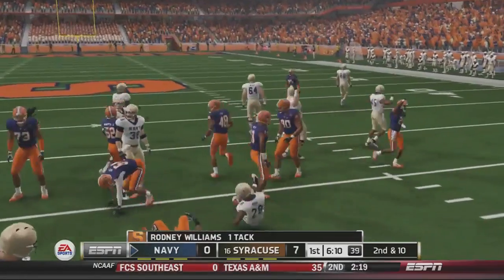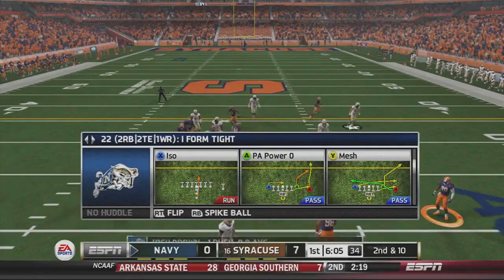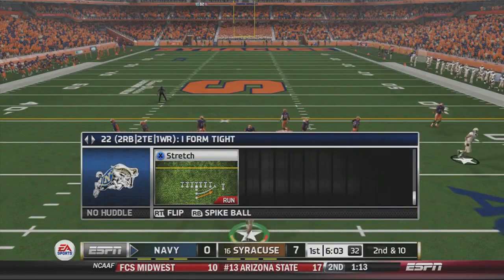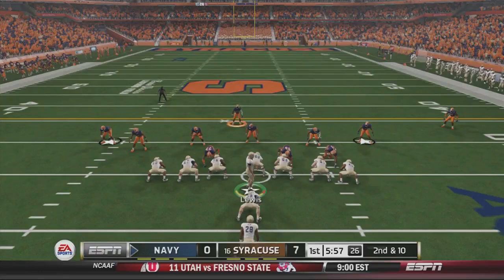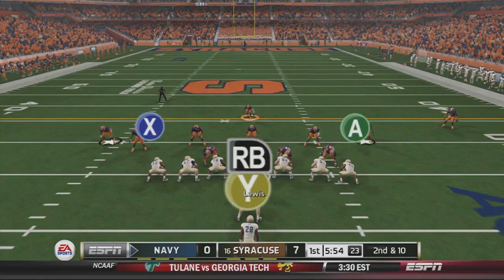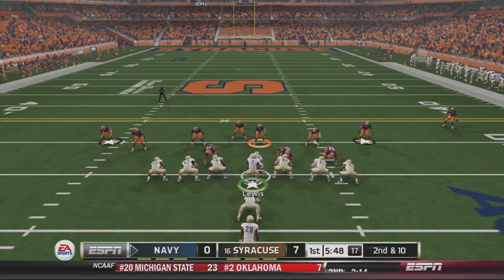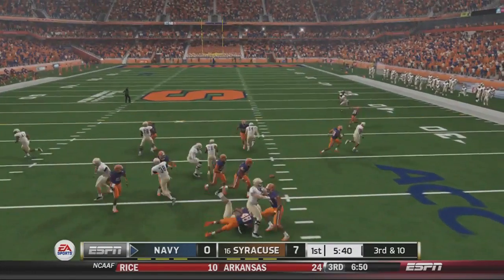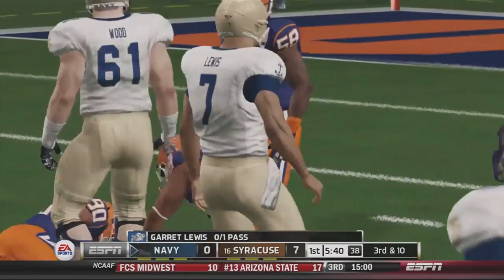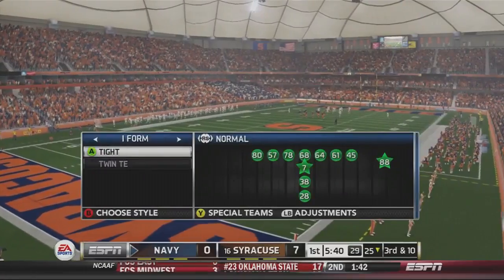Navy with running back dive. No yards on the play. Navy barely getting the ball out as the quarterback is hit. Incomplete, still is now third and 10.